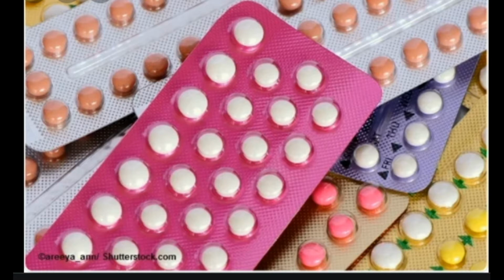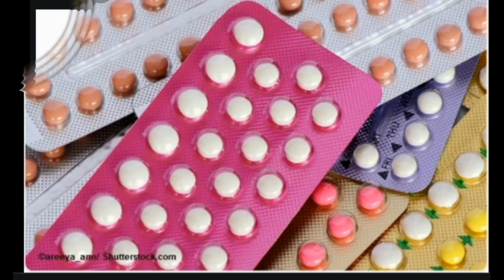It's important to remember that while most birth control methods are highly effective at preventing pregnancy, condoms are the form of contraception that can protect against sexually transmitted infections, STIs. Unless you and your partner are monogamous, condoms are your best bet for preventing STIs.